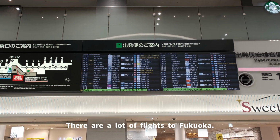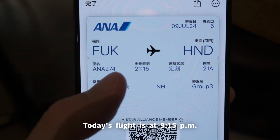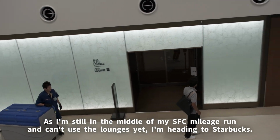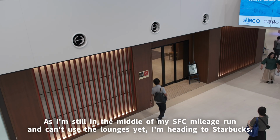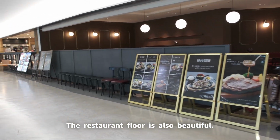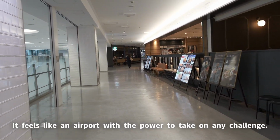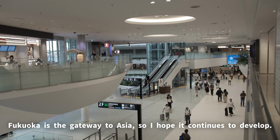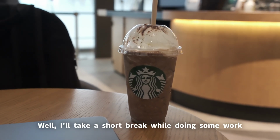There are a lot of flights to Fukuoka. Today's flight is at 9:15 p.m. I have about 3 hours left. As I'm still in the middle of my SFC mileage run and can't use the lounges yet, I'm heading to Starbucks. The restaurant floor is also beautiful. It feels like an airport with the power to take on any challenge. Fukuoka is the gateway to Asia, so I hope it continues to develop. Well, I'll take a short break while doing some work.